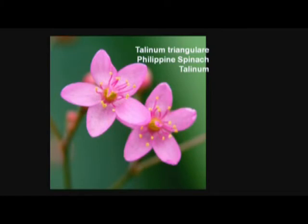This is actually what we call the Philippine spinach in English. And the scientific name is Talinum triangulare. As you can see on the screen, it's not a triangle. I don't know why they named it triangulare. And it has actually a very cute pink flower, and this cute little pink flower, as you can see in the slide, when you focus on the flower, it's as beautiful as the orchid. Yes, it is. But it's quite small and tiny kind of flower.